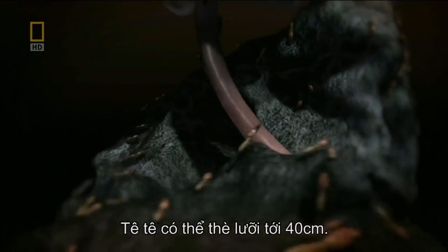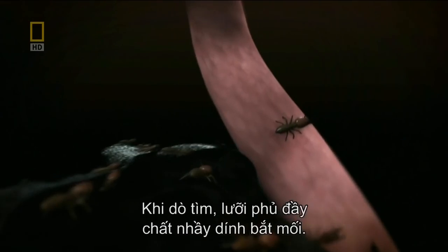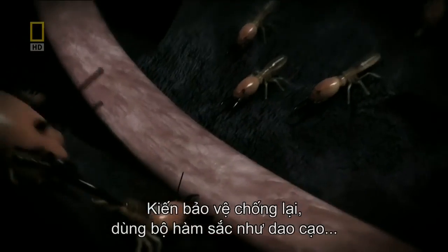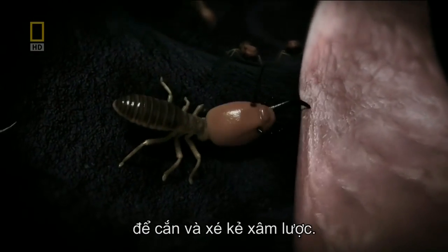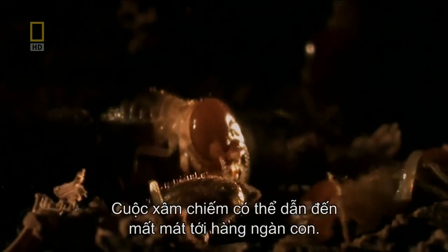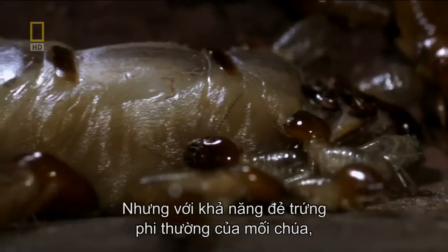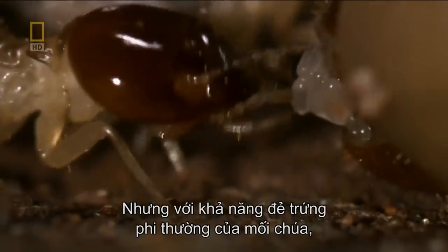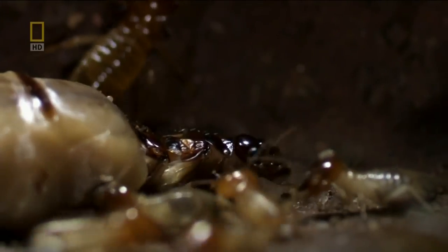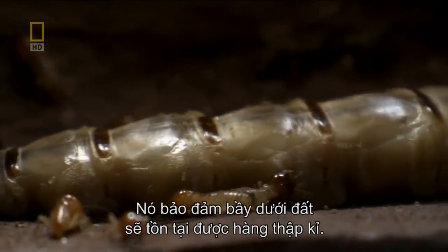The pangolin can extend a tongue 40 centimeters in length. And as it probes, it's covered in a sticky termite-catching slime. Soldier termites fight back, using razor-sharp jaws to bite and tear at the intruder. The invasion may have accounted for losses in the thousands. But with the queen's prodigious egg-making, that'll be made up in less than a day. She ensures that this underground herd will endure, relatively safe, for decades.